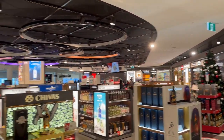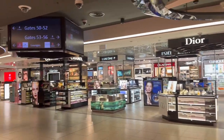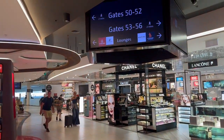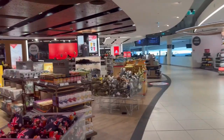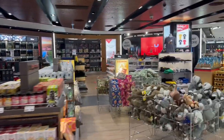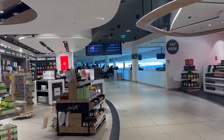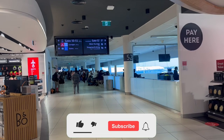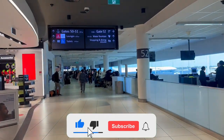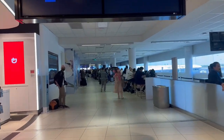When you arrive at the top floor, we can see some duty-free shops. I'm not going to buy anything from here, maybe I will when I reach Malaysia. Oops, it seems like a lot of people are going to fly with me today. Since this one is a connecting flight, I reckon there are a lot of people here.